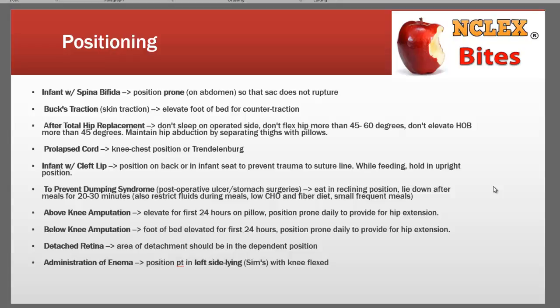After total hip replacement, don't sleep on the operated side. Don't flex the hip more than 45 to 60 degrees. Don't elevate the head of the bed more than 45 degrees. Maintain hip abduction by separating thighs with pillows. Prolapsed cord, knee-chest position or Trendelenburg. An infant with a cleft lip, position on the back or in an infant seat to prevent trauma to the suture line. While feeding, hold in an upright position.